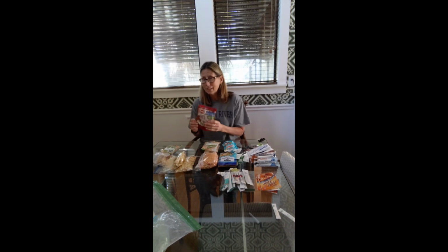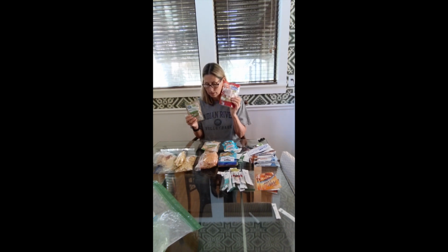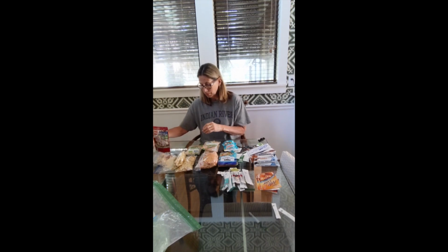I think I probably need to get a smaller package because this one compared to this one is huge and I don't think I need this much chicken. So I'm going to probably replace this with another Great Value's premium chicken.